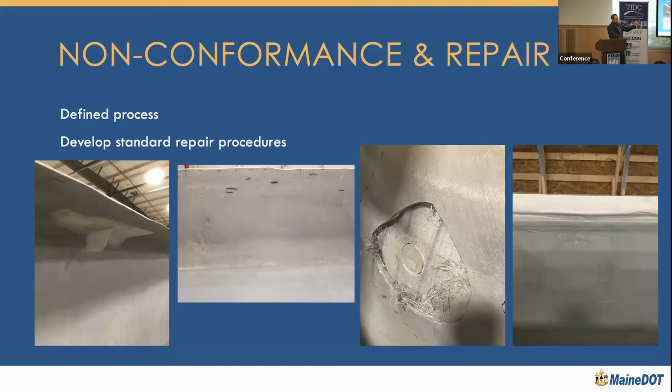Repaired, looks like it was never there. We had a contamination of resin issue, full depth. Developed a repair procedure. You see the repair there. Since this is one of the gristmill girders, we had the opportunity to instrument this. So we verified that that repair performs exactly like a non-repaired section during live load testing.